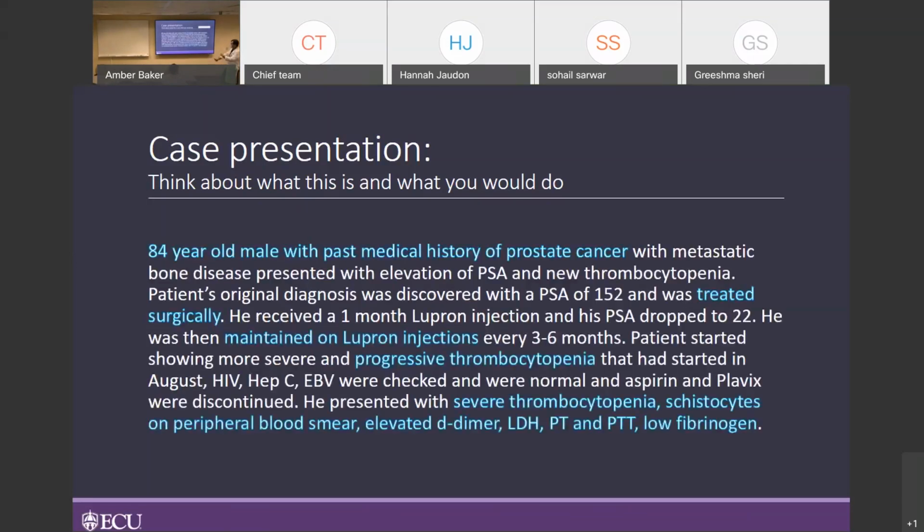So next case, 84-year-old male, history of prostate cancer, metastatic to bone, comes in. PSA was previously normal, now it's 152. He used to be getting Lupron injections, but they're not really working, and now he's getting progressive thrombocytopenia. That started in August. All of his viral labs are normal. Aspirin and Plavix were discontinued, but his platelets are still going down. They're coming down to 20, 10,000.